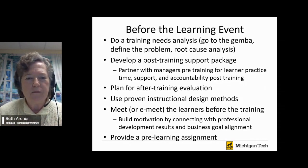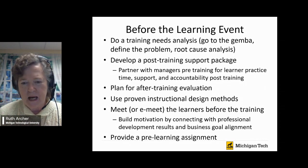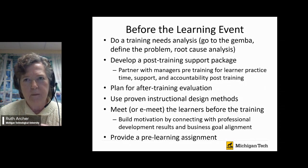And then consider providing a pre-learning assignment. So, for example, before I start our lean systems training, on the first day of the training, I really start by stressing culture. And so before that first day, I provide them with a video and an article.